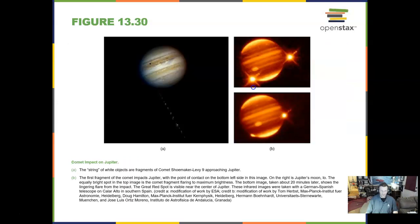Comet Shoemaker-Levy 9 that hit Jupiter. Right on cue. Here it is, a string of fragments. And the impacts in the infrared seen here, these are heat signatures of fragments of comets exploding in Jupiter's atmosphere in 1994. I got to see that event in Missouri.